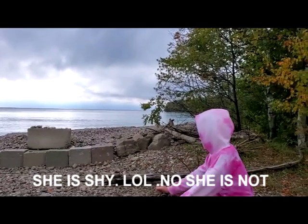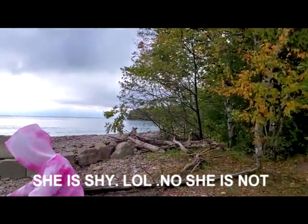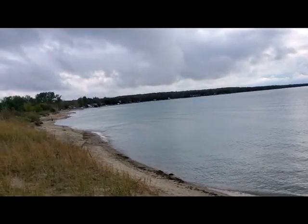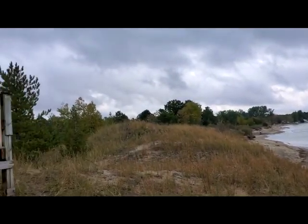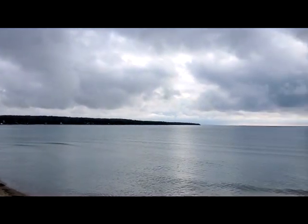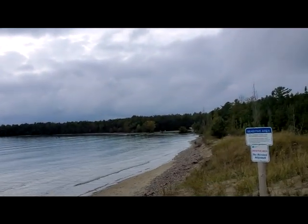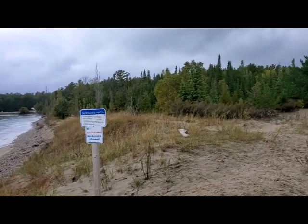Say hi, Aniela. Another vantage point or viewpoint at this provincial park, Inverhuron Provincial Park. This is a nice beach section. We just climbed the dunes.